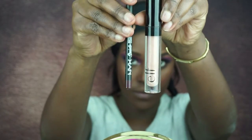Oh my god, this video is too speedy. I can't really talk, but you saw I just used some Sleek rouge. Now I'm taking my favorite lip liner. This one is from NYX in the color Club Hopper, and some lip gloss.